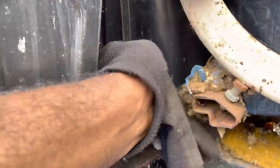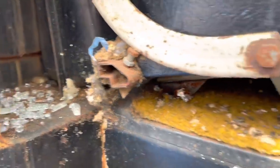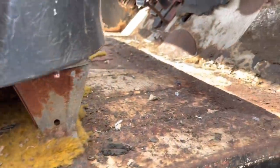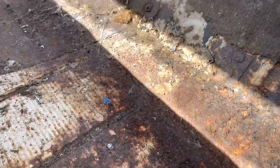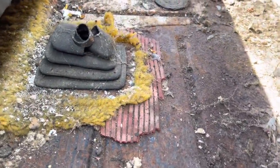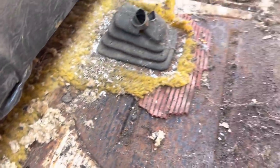What's this? Take the seat out. Okay. Those floors are nice. It's a 66-year-old truck. Usually it was a four-speed truck. So yeah, let's get the scrubbing.